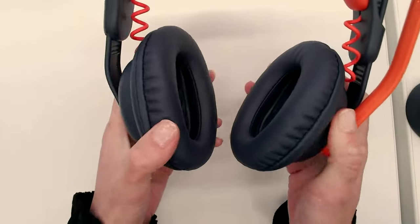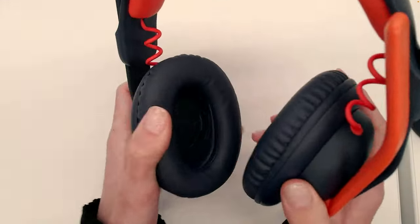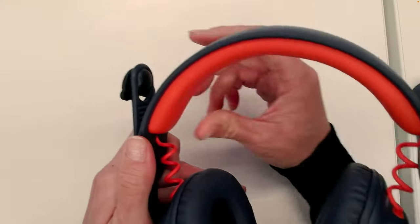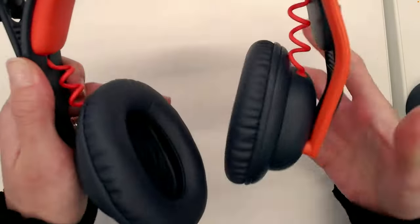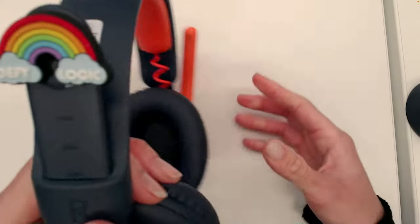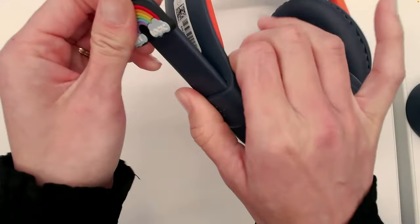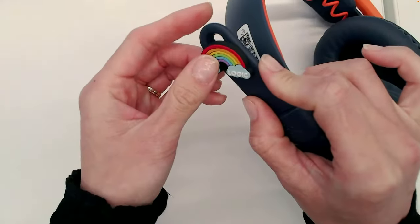And I can demonstrate things like how soft this fabric is. We really tuned it for the comfort of learners so they can wear this for multiple hours. And so this is the headband foam, which is also very comfortable. You can also see our little charm area where we can plug in a shoe charm, like so, to allow for customization.